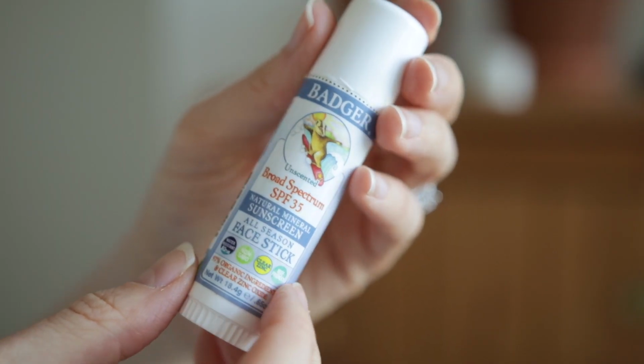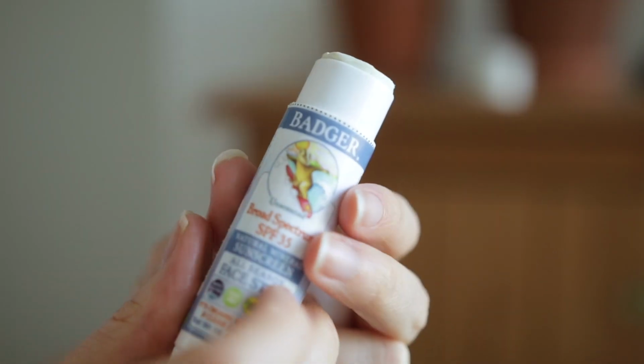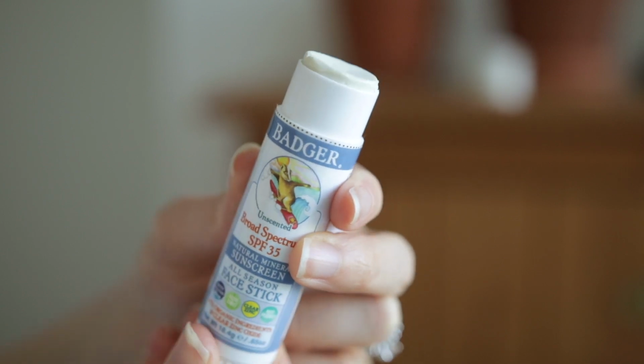They also do a really nice face stick that you can use, really convenient. You can keep it with you in your bag, and you can just use it for your face or your lips. But I do want to say here that remember that some sun exposure is still really important so that we can get that vitamin D, right?